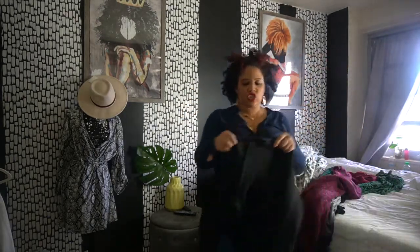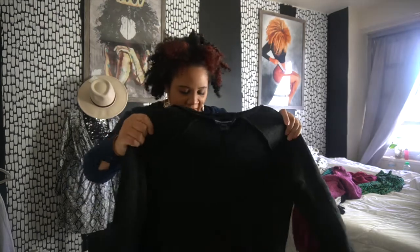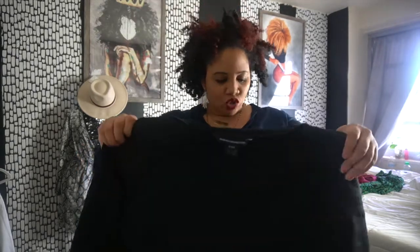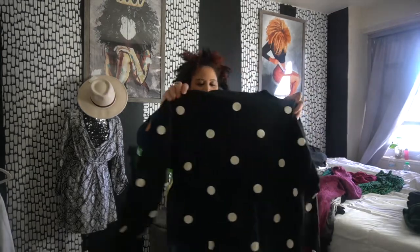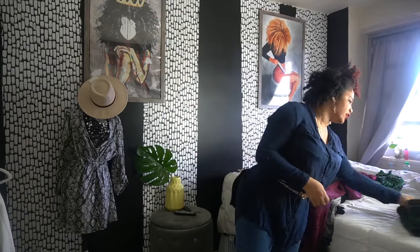So I have this French Connection dress that's really thick. I usually wear it in the winter because it's so thick and warm. It has pockets, and it's actually a French Connection size 6, but it fits me so well. So I do not want to part with this dress because I just really like it. And then I have my favorite sweater, my polka dot sweater that I like to wear. I'm keeping that. Get another wear out of that.